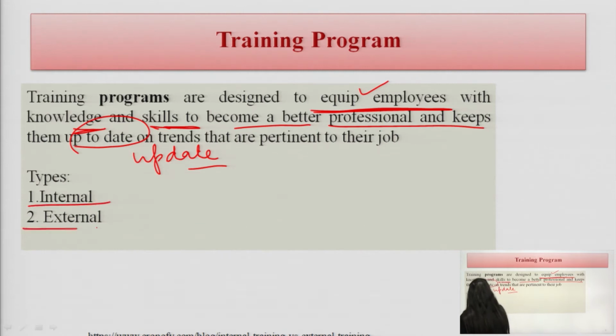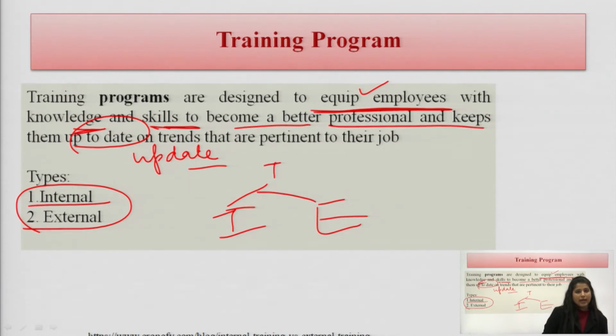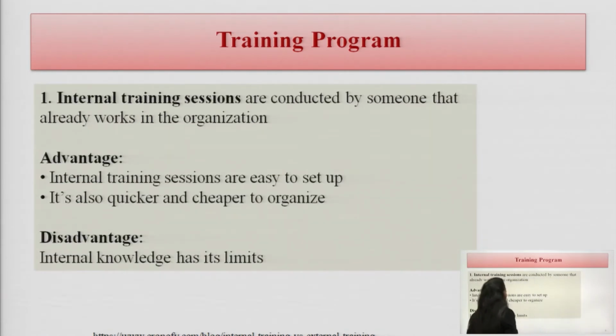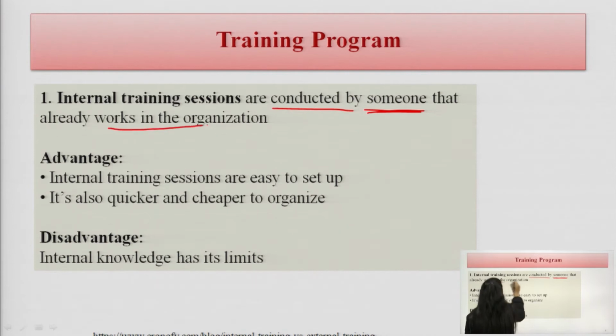So training could be given by two modes. It can be given internally as well as externally. We'll do one by one. What is internal and what is external. Come to the internal training sessions. As the name mentions, internal training sessions are conducted by someone that already works in an organization. Internal means the training will be conducted in the own hospital, by someone who already works in the organization.